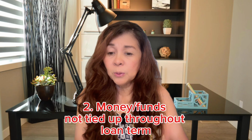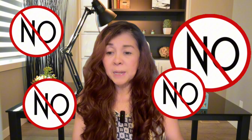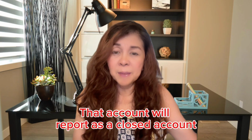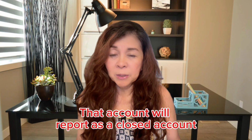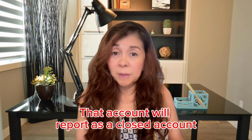And remember not to pay it off, meaning paying everything right away, because you will no longer have that length of time that you will be able to have that being reported on your credit report. And I know of a few members who have done that. They paid off the total amount of that pledge loan. So pretty much the reporting stopped.